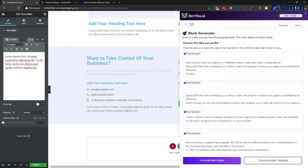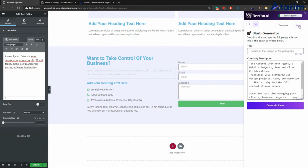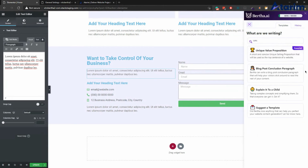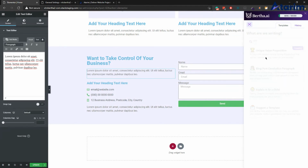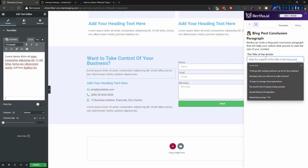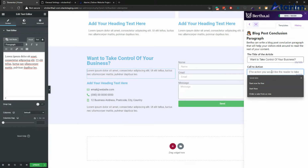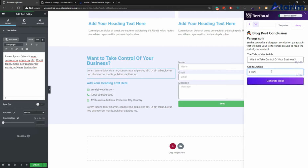Actually, this is kind of the end of this thing, so I might even use the conclusion paragraph. That's the title: want to take control of your agency, and the call to action is fill in the form below on this page.